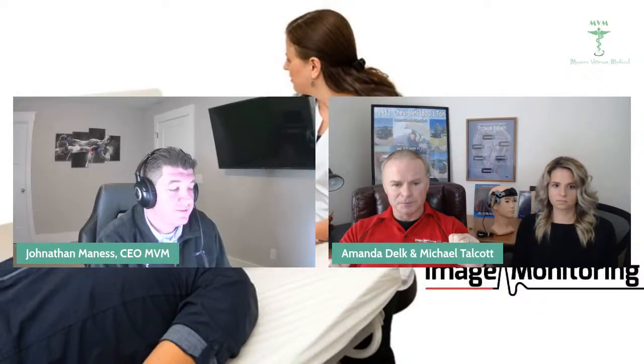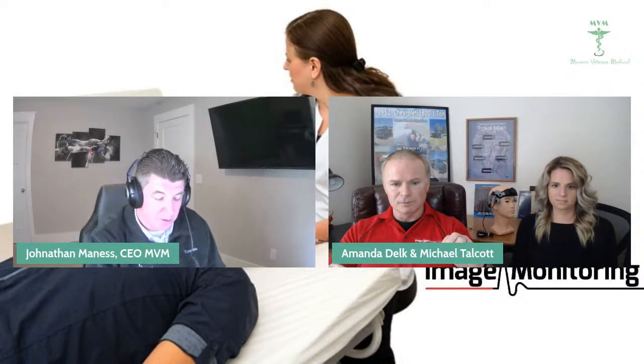With the TCD, we monitor during the procedure. The doctor gets to see live if they're having any emboli. And then immediately post-procedure, we can tell if the patient is throwing any emboli, and then they can give that patient pharmacological treatment to prevent those emboli from happening. Life-changing technology here. Absolutely outstanding.